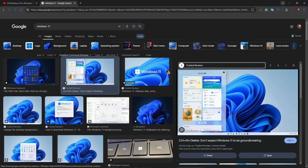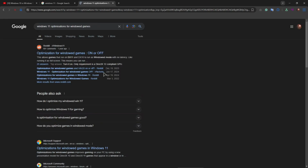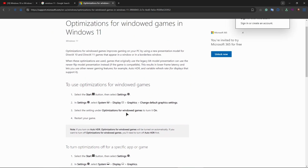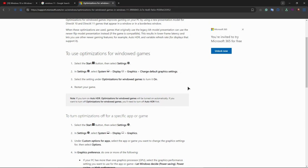And the only feature that I found useful for myself personally is that Windows 11 has a feature called optimizations for windowed games. So let's type that in. Okay, so this is the one. If I go to Settings, System, Display, Graphics and Default Graphics Settings, you will have this optimizations for windowed games setting, and this is basically what it does.